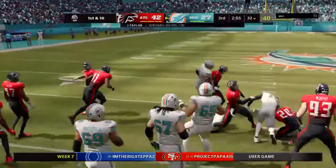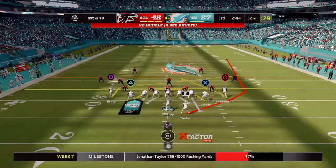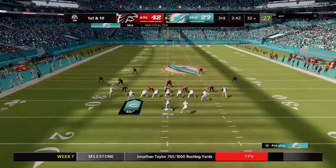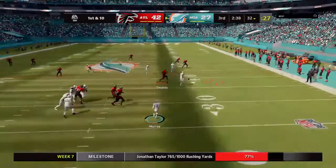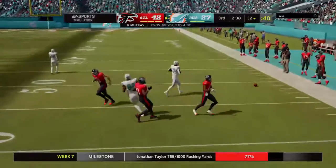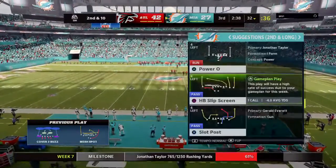I wonder now if they're going to try to increase the urgency a little bit, maybe pump up the pace, maybe go 2-minute. Who knows? Let's see what they decide to do. First down, Murray. They'll roll him out right. And this one's incomplete. Let's face it, if you want to get back into the game, these are the kind of throws you got to hit.